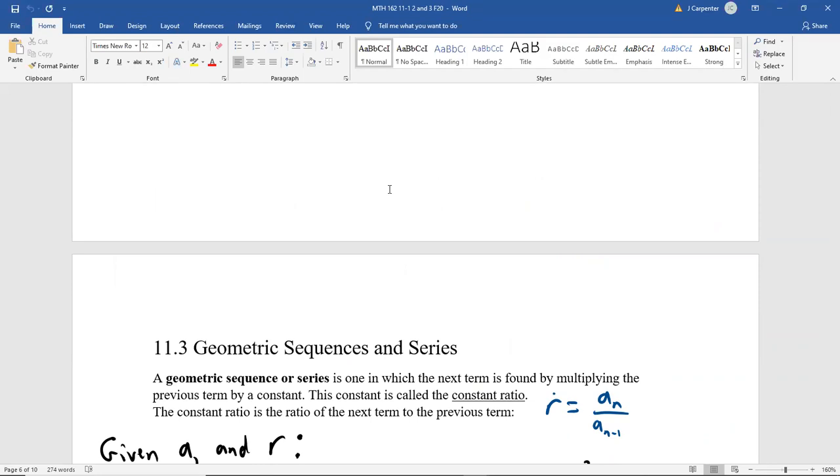Your finances, if you are investing or even if you're just putting your money in a savings account, that's essentially a geometric sequence or a geometric series. I mean, not a series. You can argue it either way. Most people treat it as a sequence, but you can treat it as a series as well. It's just kookier.